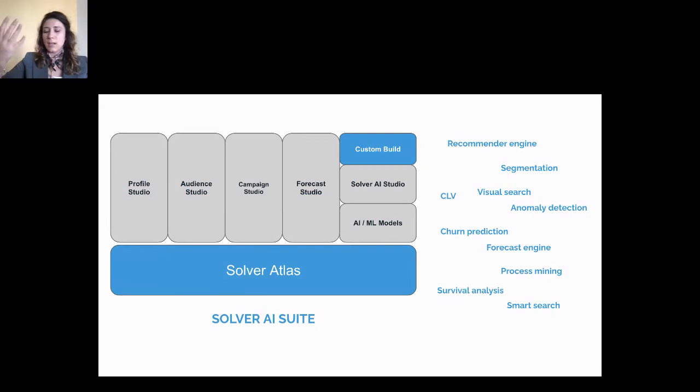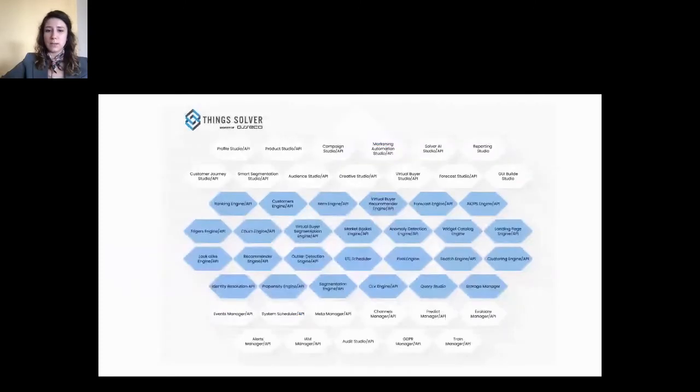And then if some of our clients has an e-commerce platform and the client requires some advanced search within this e-commerce, then he will only be interested in visual search or smart search. And in some cases for recommender engines. So he does not need, for example, process mining or anomaly detection. And that's the main power of the platform. So you can only take the modules that you really need.